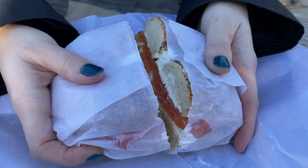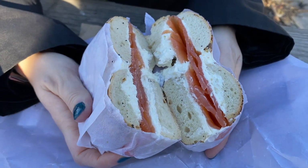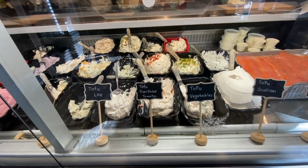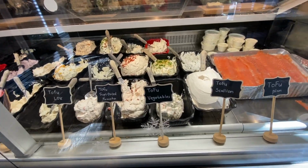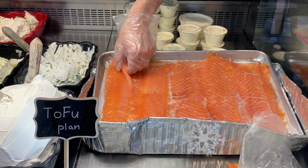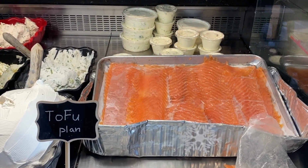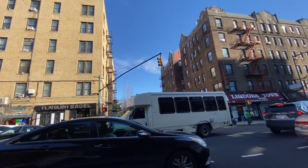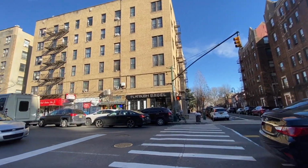Next up is lox. I've heard I've really been missing out on this one. It's a common misconception that lox is just smoked salmon, and I thought this myself until very recently, but lox is actually never cooked, but is instead cured in a salty brine mixture for several weeks. Lox and cream cheese on a bagel is a classic New York sandwich that I definitely should have tried by now.